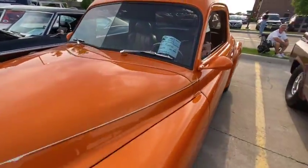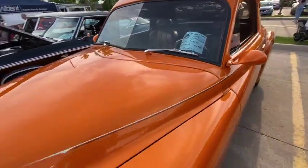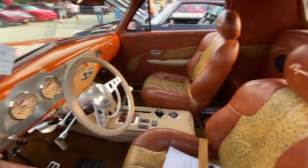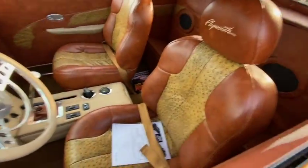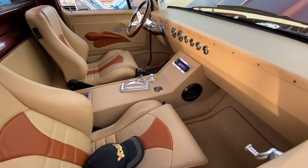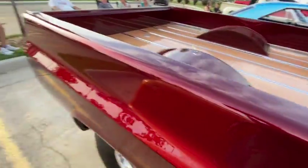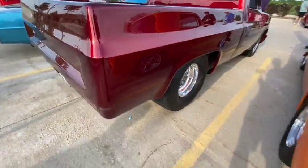Ooh. What is this? A Plymouth? 1951 Plymouth. Let's look at them guts inside of it. Them guts look good, boy. Peanut butter with the mustard, looks good. Now look at this bad boy right here. Now we got the Chevy pickup. This bad boy crazy. It's a box Chevy. Looks good. Look, he got the mean jeans. Look at that.